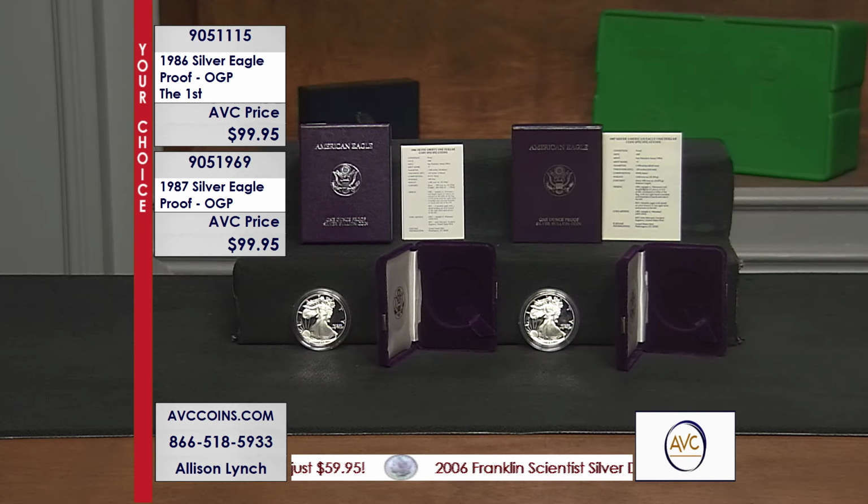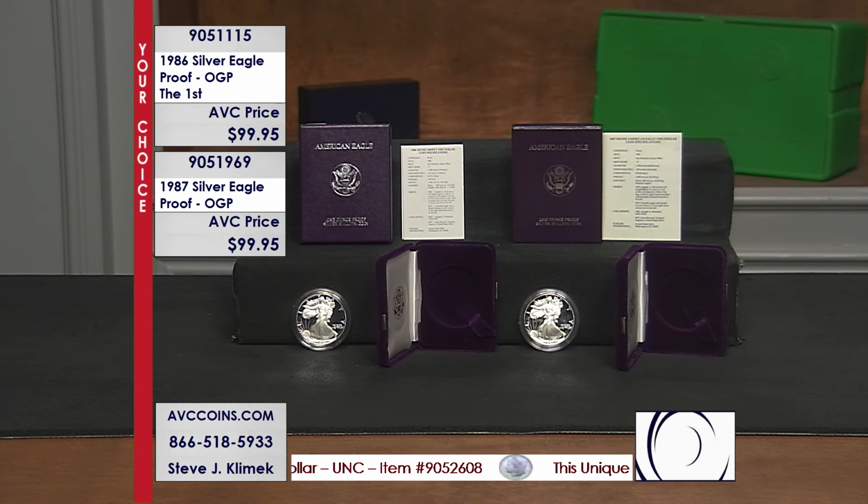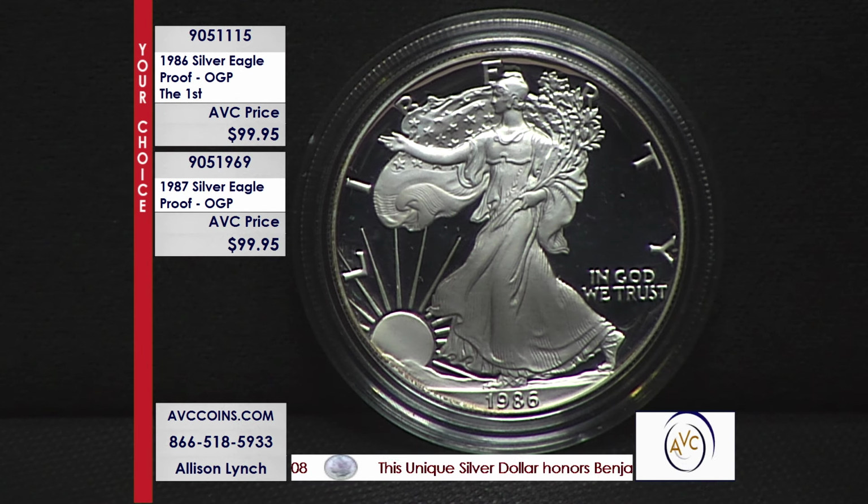And these are the 86s and 87s. It's the first time we've been under $100 on these two coins in a real long time. Through this month, carrying forward last month's program, every hour has a Silver Eagle, every hour has a crazy Silver Eagle value, and you can't make it much crazier than this. With our competition at $159 and $165, we are under $100, and it's a your choice opportunity. $99.95 each. Your choice means buy one or the other.